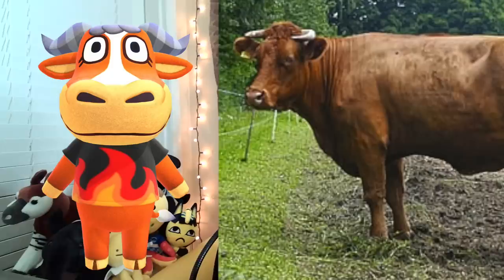So we're not going to talk about how Angus is beef, you know, because he's not. He's a citizen of our community. And he's also, you know, that's the type of cow or bull he is. He's a brown Angus. And we are not going to be eating him today or tomorrow or the next day. We're not. He's a part of our community.